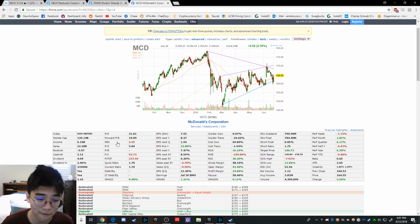McDonald's is also 2.55 on the PEG, which makes it quite expensive for growth, and we can see that the earnings per share is a little bit less than Dunkin' and Starbucks. However, the dividend right here is a little bit more than Dunkin' and Starbucks, so they have that.